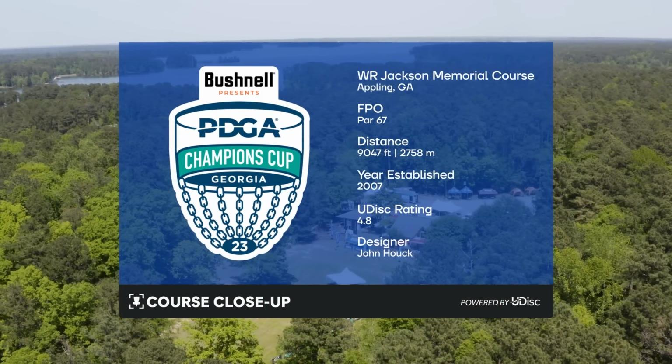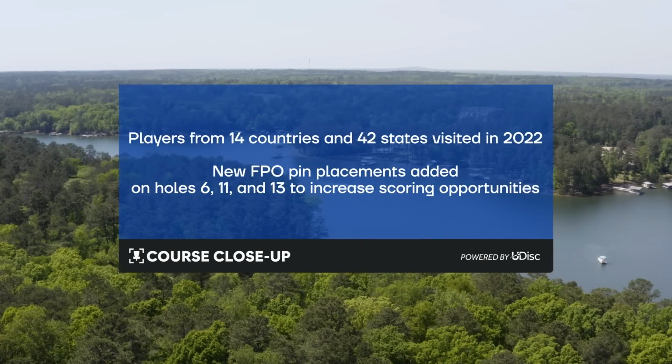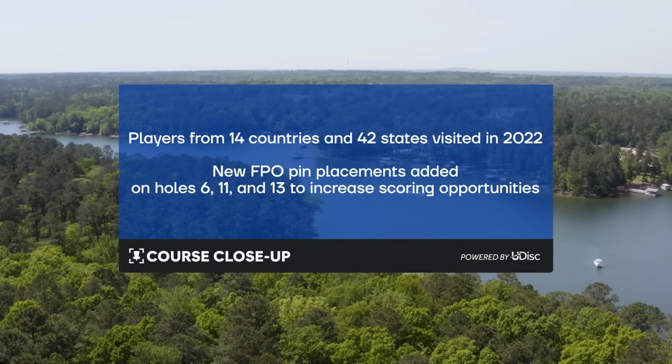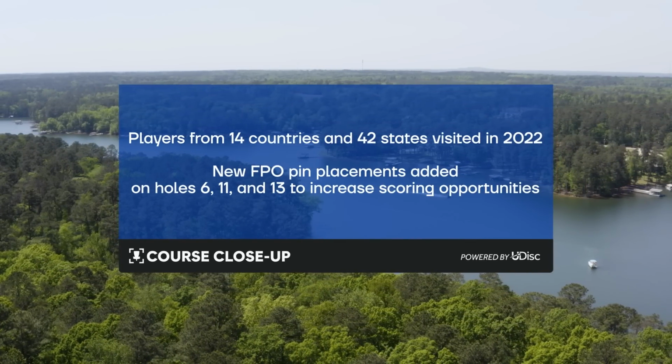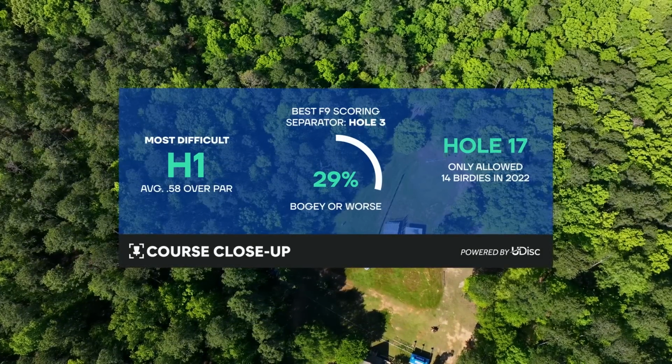WR Jackson has been in the ground for a while. It changed in the last 5 years. It's 9,047 feet, so it is a haul in the woods. We've got 14 countries represented and 42 states in 2022, maybe even more this year. We've got some new FPO pins. We'll talk to you guys about that a little bit later on.